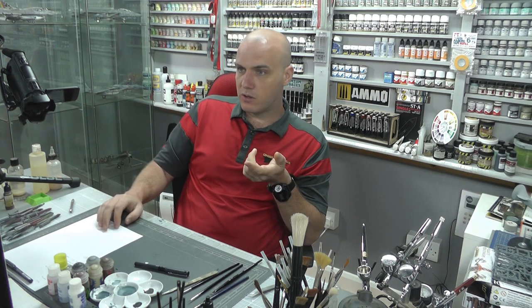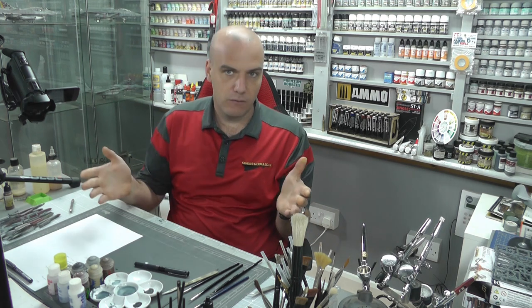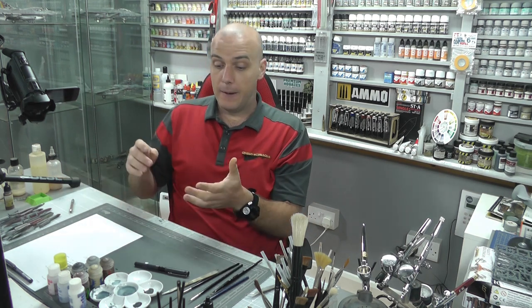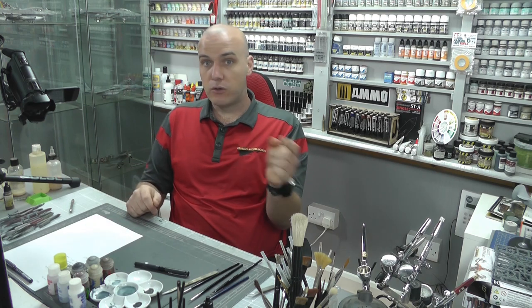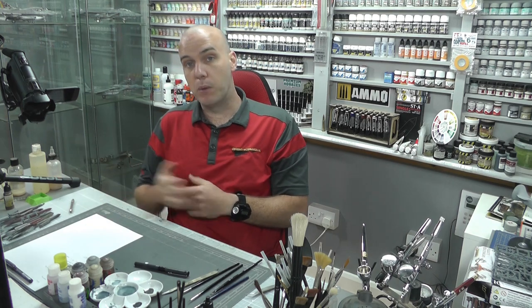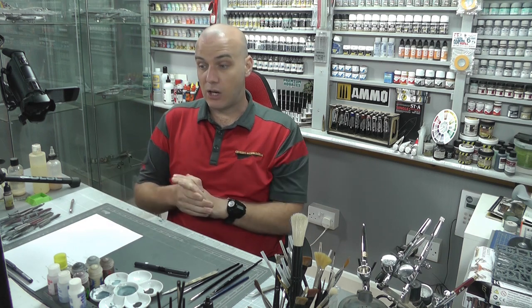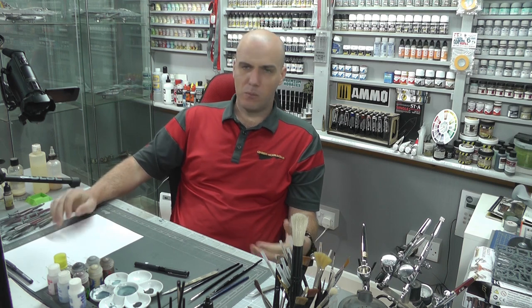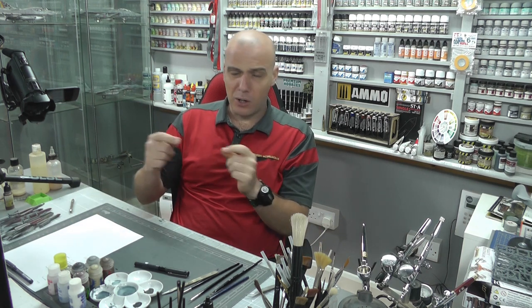When it comes to postage and packaging as well, if I charged £450 for, say, an F15 1/48 scale, I'd go £450 plus £20 postage and packaging. Again, we've got to take care of our costs as well. Plus you're buying quite a bit of packaging to make sure it's all nice, and you're taking the time putting it together.